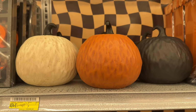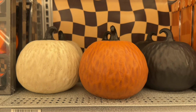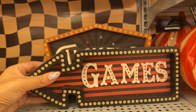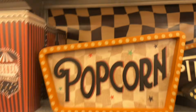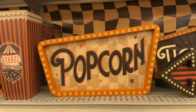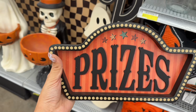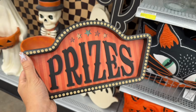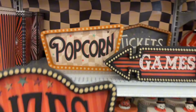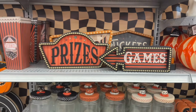These pumpkins are 20 here. They have black, white, and orange. We got games. This one is 17. We got popcorn for 17. Tickets for 17. They also have this prizes sign. $17. This stuff is all good. Like if you're doing a haunted carnival theme, which I really want to now.